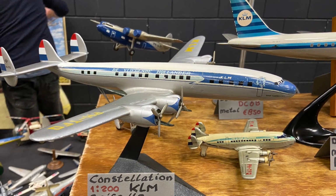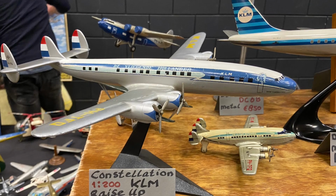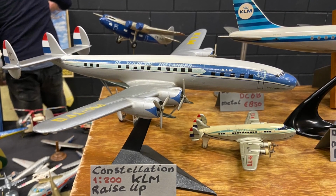Richard sold a good number of his models, and he always has a beautiful selection of models on hand.